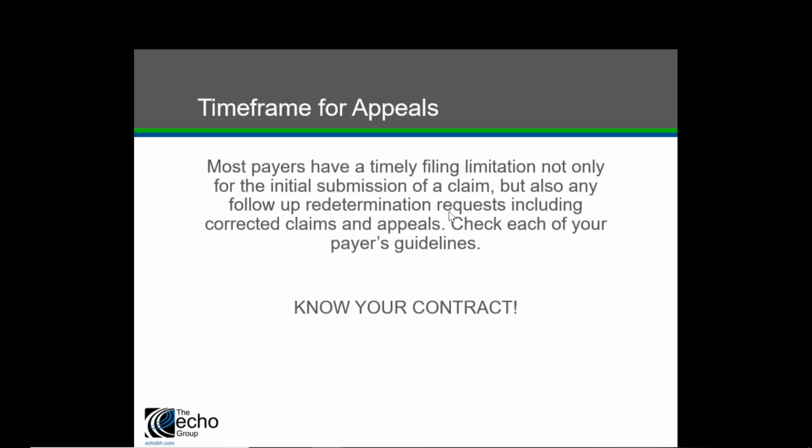It's really important to know your contracts. Payers have a timely filing limitation, not only for the initial claim submission, but also any follow-up redetermination requests, including corrected claims and appeals. Make sure you know your payer's guidelines and have your companion guides, fee schedules, and any other material provided by the payer readily accessible. These will be valuable resources when compiling your appeals.